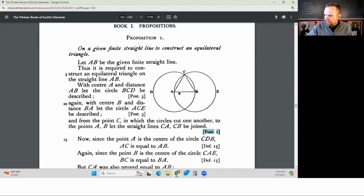So with center point A at distance B, imagine planting your compass point there on point A and the lead of your compass out on point B, and then describing that circle. You can see that circle, BCD, around here. Okay, you see that circle? That circle in the diagram, in the construction, is constructed in this first step. With center A at distance B, describe the circle BCD. Okay, that's where that circle comes from. So that's step 1. We've simply drawn a circle.